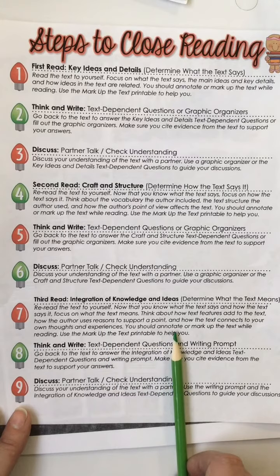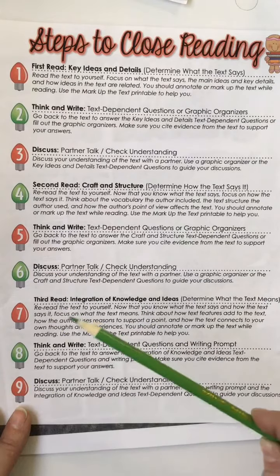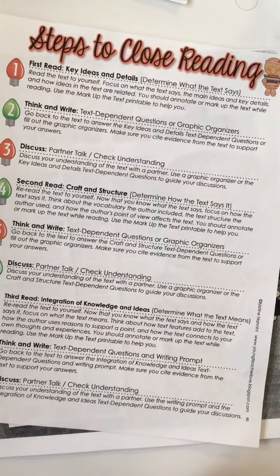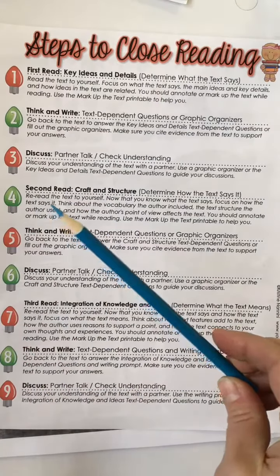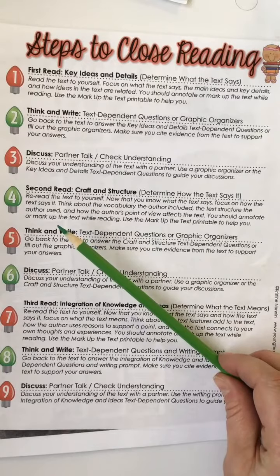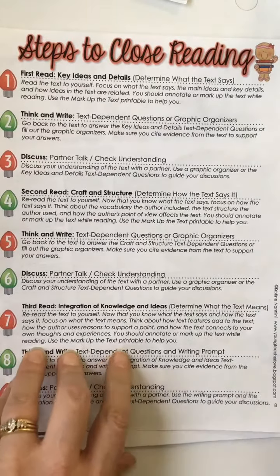You should annotate once again and mark up the text, but this time I want you to use a green color pencil. So by the end of this packet, I should see all 3 colors. I should see your red pencil for your first annotation, your blue color pencil for your second annotation, and finally your green color pencil for our 3rd annotation to help you mark up the text. And then move on to step number 8, where you're going to think and write.